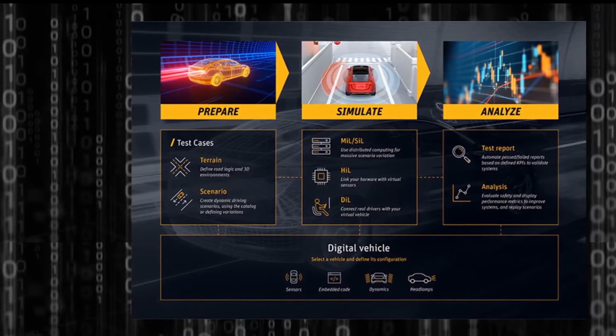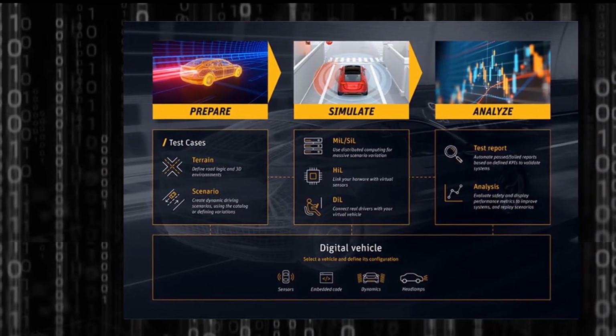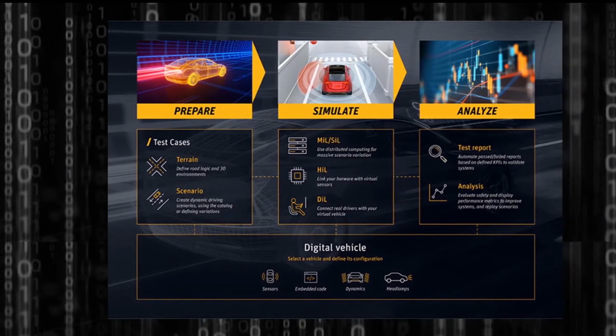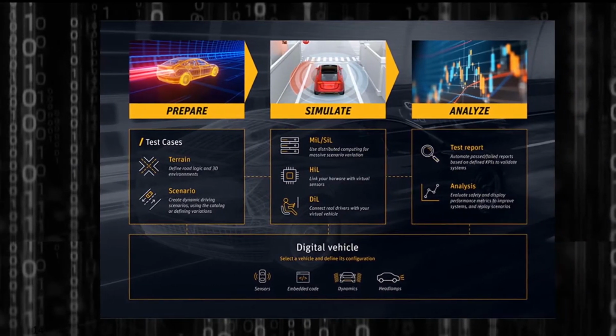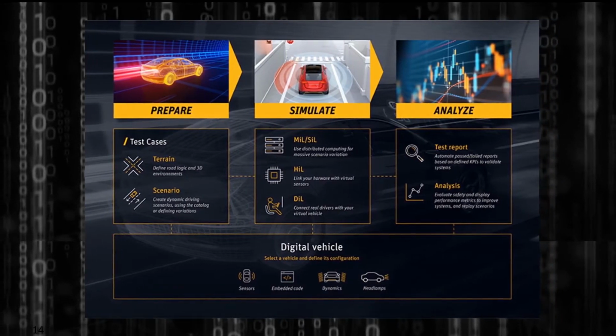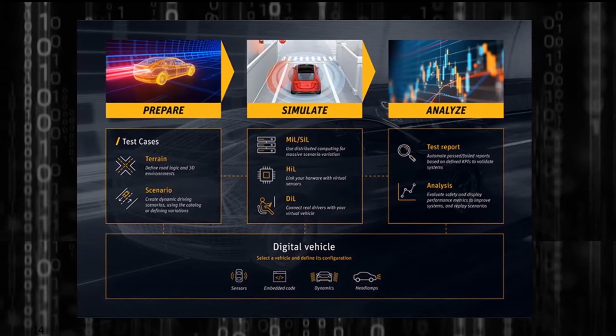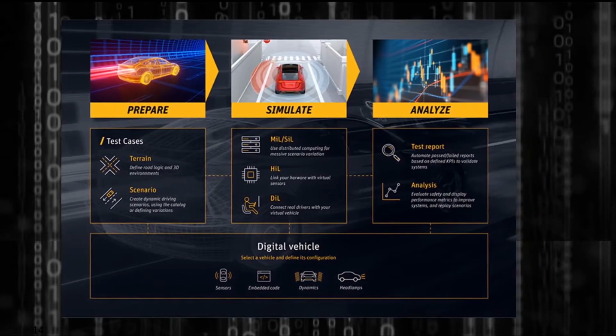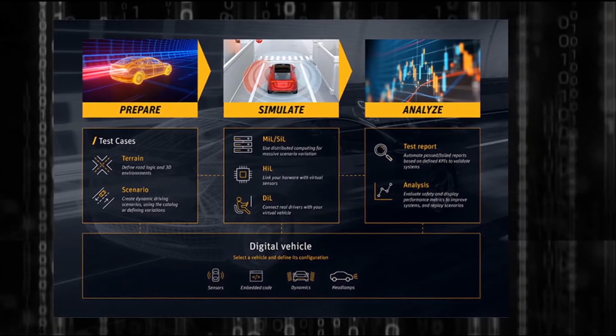ANSYS VR Experience Driving Simulator is a full capability autonomous vehicle simulator used to prepare terrain models and driving scenarios and to conduct in-the-loop simulations, including model in the loop, software in the loop, hardware in the loop, and driver in the loop simulations, and to analyze results and generate test reports.